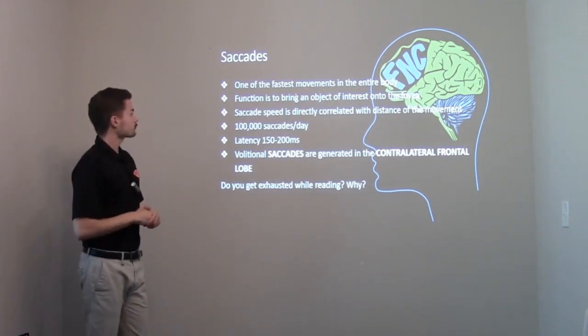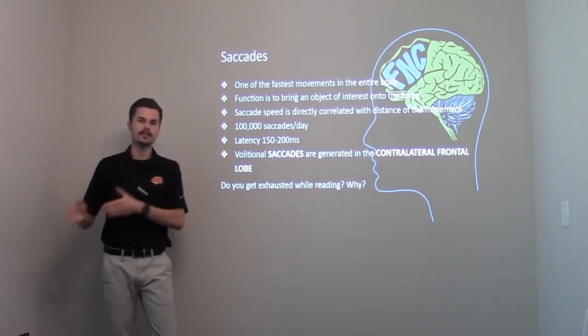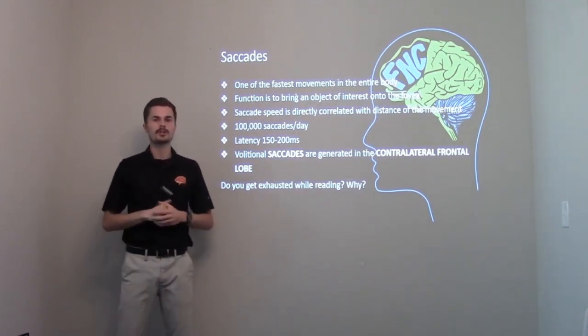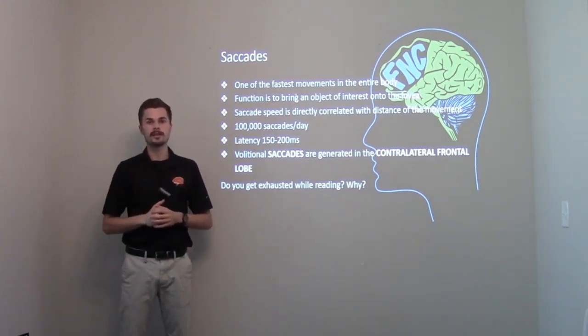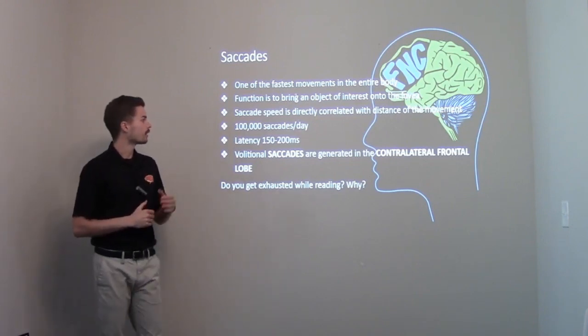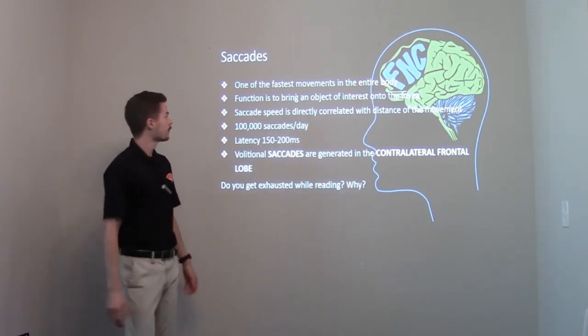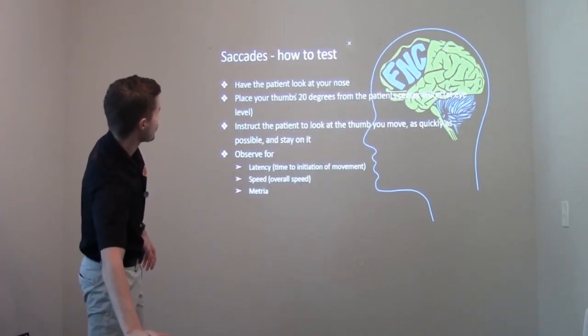And the latency here is about 150 to 200 milliseconds. So with our VNG machine, we can measure this really well. And usually when we talk about latencies over 250 milliseconds or 300, we're talking about increased latency. And then we start talking about different areas of the brain that are responsible for that cause of increased latency. All right, so then let's go ahead and start talking about how do we test this.